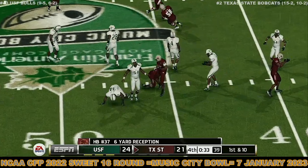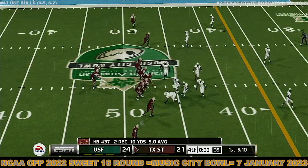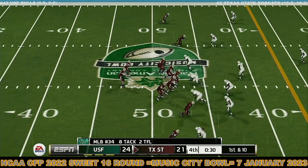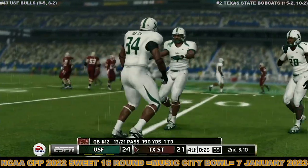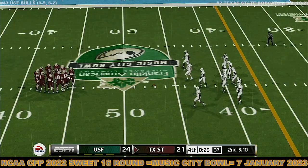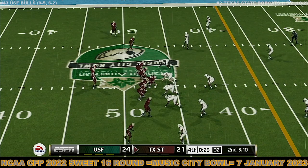Zips it to the back. He's tackled around the 47-yard line. Quick throw out to the receiver. Incomplete. From the 47-yard line. Second down.